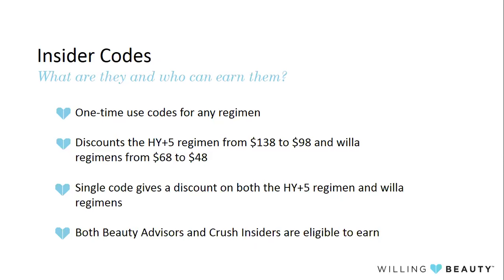A single code can discount both the High Five regimen and the Willa regimen. So for instance, if I sign up to get the High Five regimen on No Brainer Replenishment, and I have a daughter that I sign up for the Willa regimen, if I have an insider code, that code works on both regimens. So it will discount $40 on my High Five regimen and $20 on my daughter's regimen with just one single code on my account. Okay? Both beauty advisors and Crush insiders can earn insider codes.